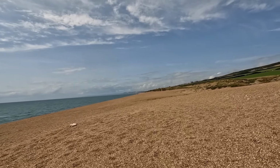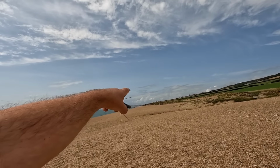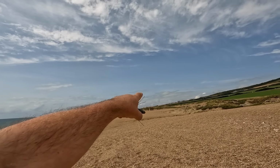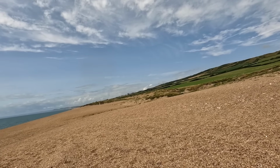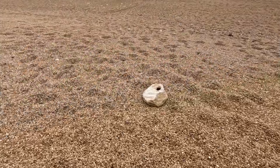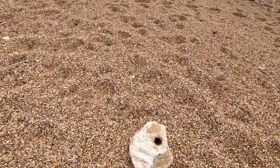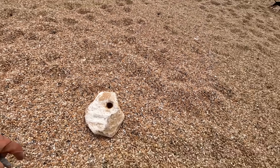So we're nearly at the pillbox now, and as I say, I can see another one further down. But this one looks like we might be able to go inside and have a look and see what was in there. I don't expect it to be more than a concrete box with windows, but we'll have a look. Well look, a lucky stone. Lucky because it's got a hole in it. Or you'll be lucky if you carry that back to the car.